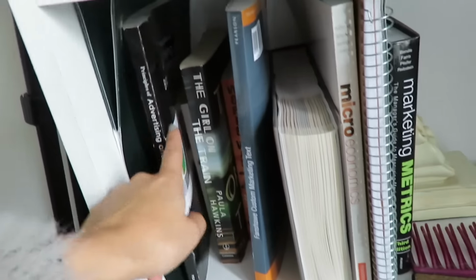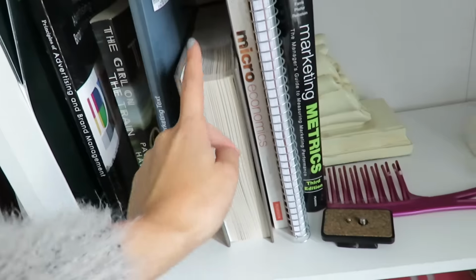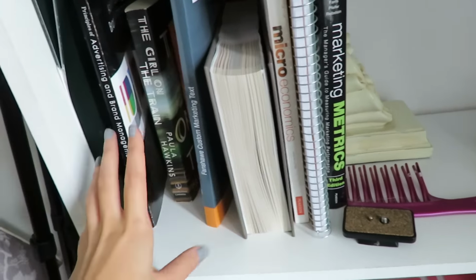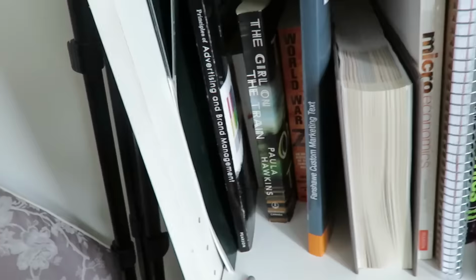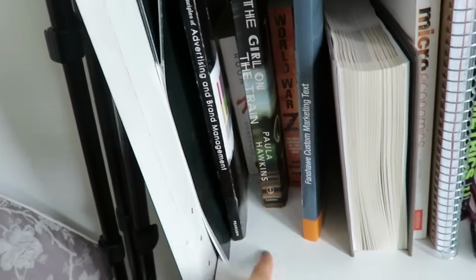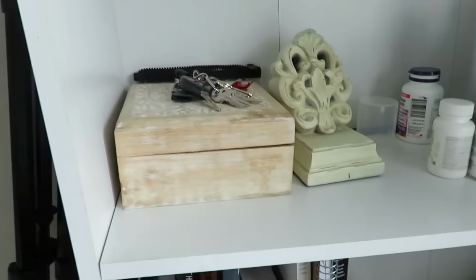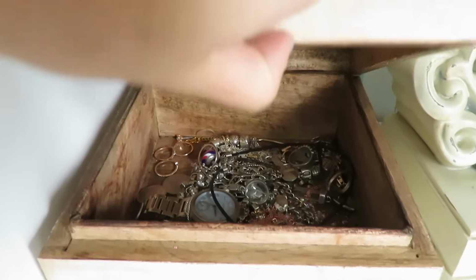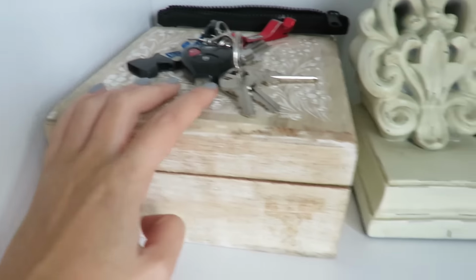Right here I just have some books that I've read, as well as my textbooks and stuff. So I have all my economics, metrics, blah, blah, blah. I also have some books as well. This book is amazing. I can't wait for the movie to come out, The Girl on the Train. So excited. And then up on this one I have this little bin that just keeps all my jewelry in it. So all my jewelry and stuff's in there, and I also keep my car keys on it.